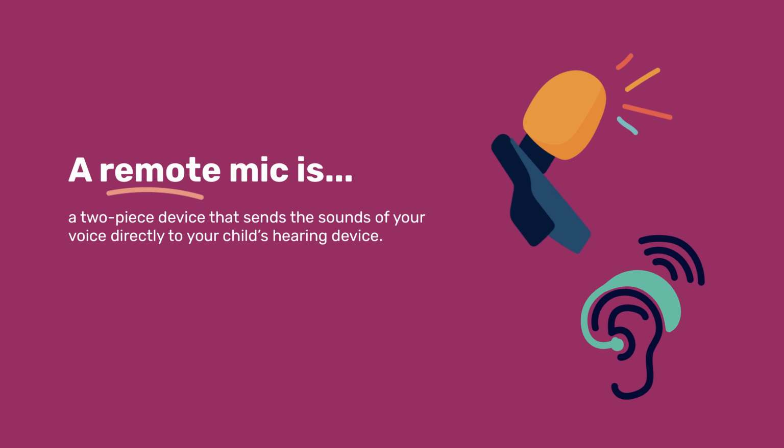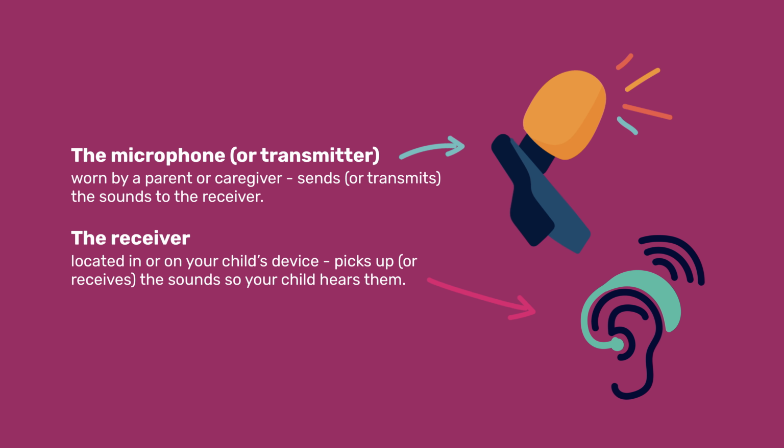What is it exactly? A remote microphone is a two-piece device. One piece is a wireless microphone you wear that sends the sounds of your voice directly to your child's hearing device. The microphone is sometimes referred to as a transmitter, and the second piece connects or is part of your child's hearing device, and it's referred to as a receiver because it receives the signal from your microphone. They use wireless digital radio signals similar to Bluetooth to carry your voice from the microphone to your child's receiver.